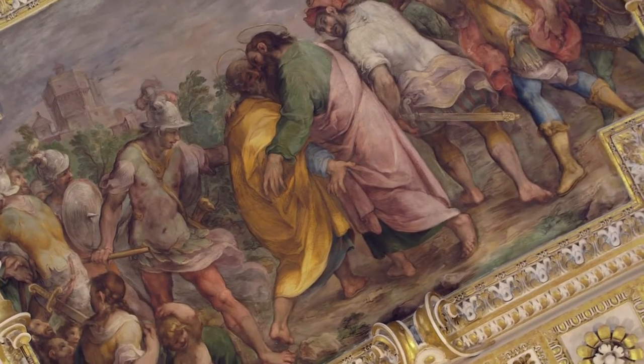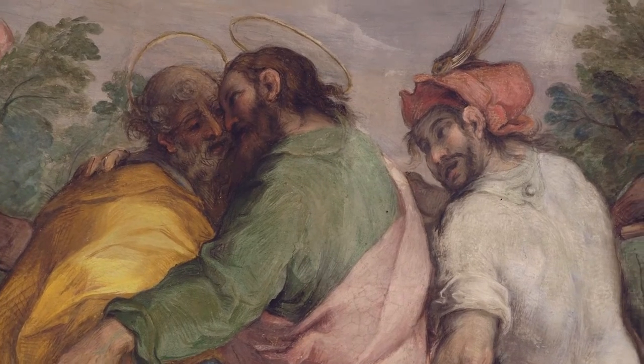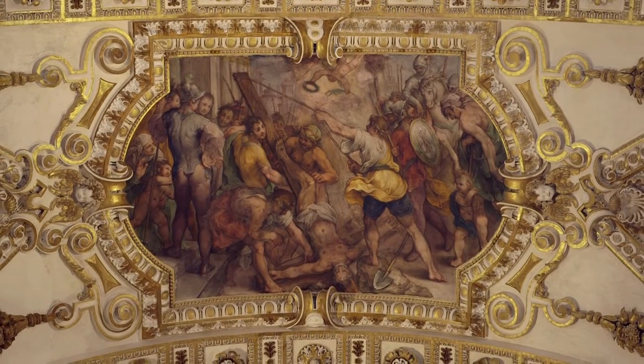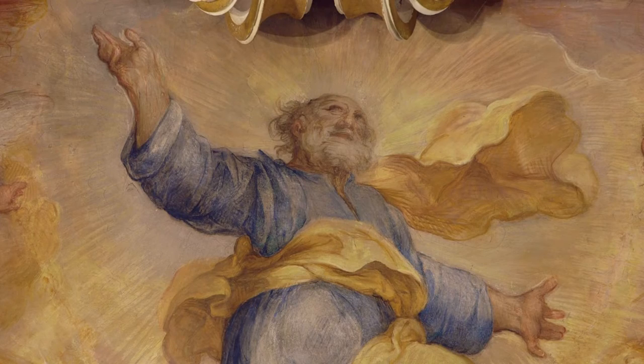In the barrel vault, a dynamic crescendo. From the touching embrace between the saints Peter and Paul to the impressive realism of St. Peter's crucifixion, who ascends triumphally a golden sky in the following panel.